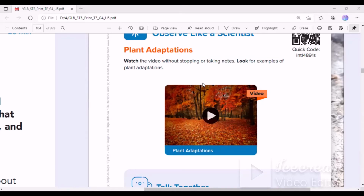Now, it needs water, nutrients, sunlight, and carbon dioxide. It can breathe like you. Okay, now it eats and drinks water and breathes carbon dioxide. Okay, the plant needs these four things: water, nutrients, sunlight, and carbon dioxide. How can plants get their needs in different ecosystems?